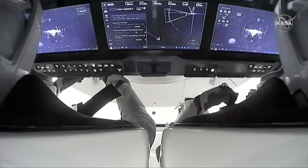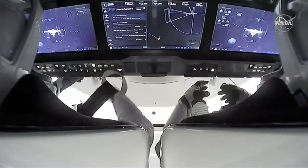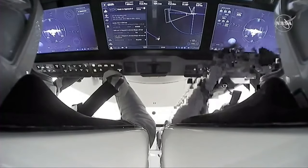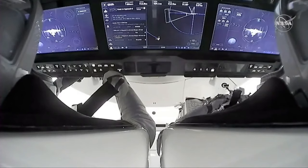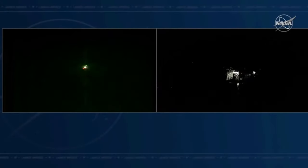Our docking time right now, we should be less than an hour away. The current target was about 4:40 Pacific, which is about 11:40 GMT. And Dragon's flight computer, again, is making those adjustments in real time as it gathers all of the different relative navigation data from Dragon Eye and the different sensors on board, and just continuing to fine-tune its path and update in real time. But as Kate said, everything's going really smooth so far with this approach.